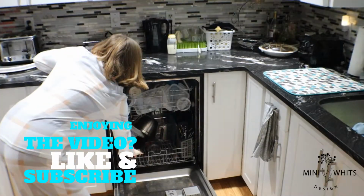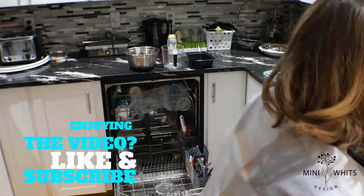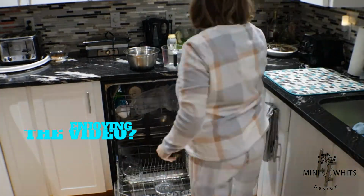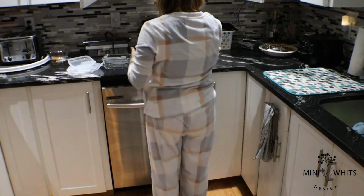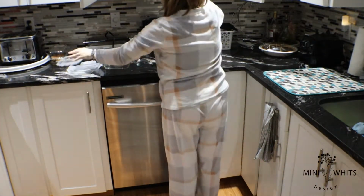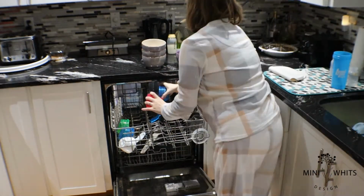Just started the dishwasher and let it wash the dishes. I came back and unloaded them because we always go through so many dishes. So I unloaded them and I reloaded them with the pumpkin pie dishes from making the pumpkin pie.